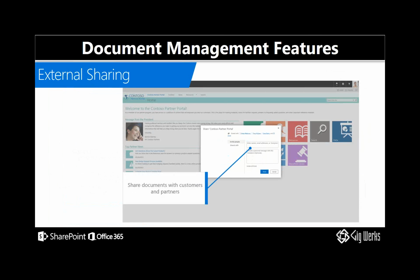There's also external sharing, which really is something unique to Office 365, not as much on SharePoint on-premises. It's really something that they've done very well in terms of just being able to call somebody out by their email address, and then collaborating with that external user either at the site level or on the document level.